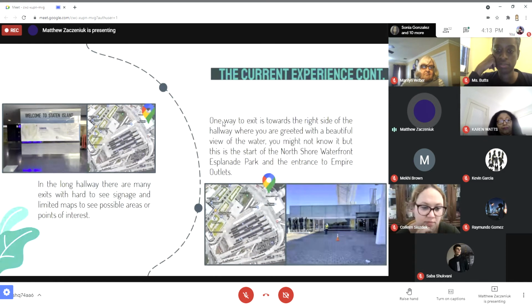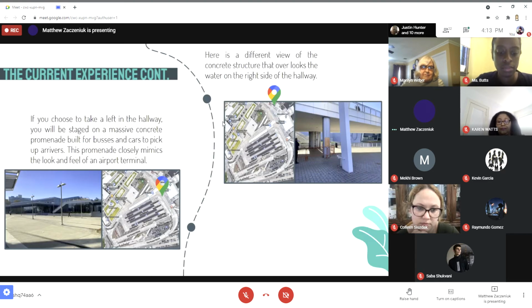Continuing down on the left side, in the long hallway, there are many exits with hard to see signage and limited maps to see possible areas or points of interest. On the right side, one way to exit is towards the right side of the hallway, where you are greeted with a beautiful view of the water. You might not know it, but this is the start of the North Shore Waterfront Esplanade Park and the entrance to Empire Outlets. On the top, here's a different view of the concrete structure that overlooks the water on the right side of the hallway.